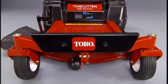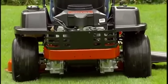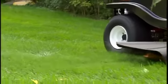An extra-wide frame and larger tires enhance stability and traction. And every 50-inch model features a professional-grade Kawasaki twin-cylinder engine for smooth, reliable performance and plenty of power, even in demanding cutting conditions.